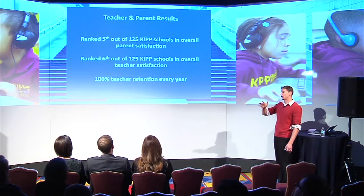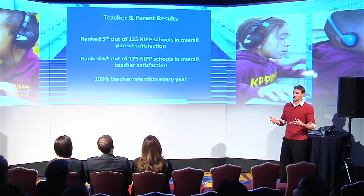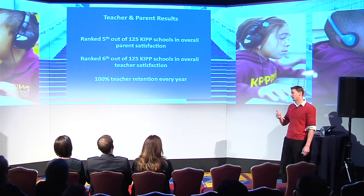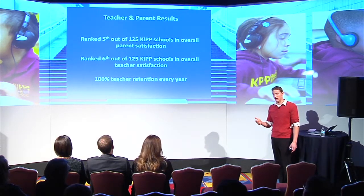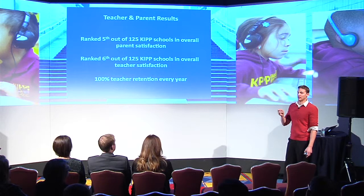Also in terms of our teacher and parent satisfaction, out of the 125 KIPP schools across the country, our school ranked 5th in overall parent satisfaction and 6th in overall teacher satisfaction. And what plagues many schools across the country is having teacher retention challenges. And so for us in our 3rd year, knock on wood, we have not lost a single teacher yet. So that's really exciting for us.